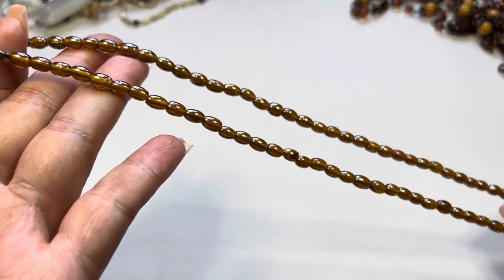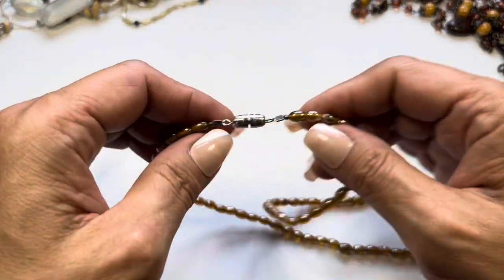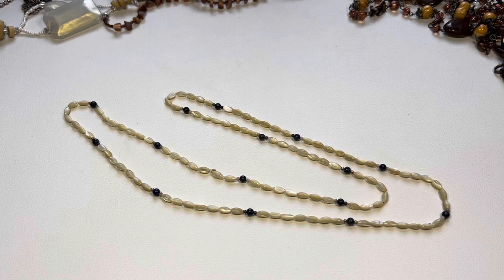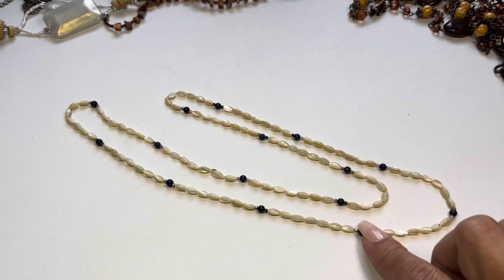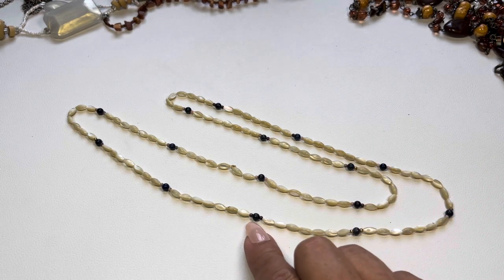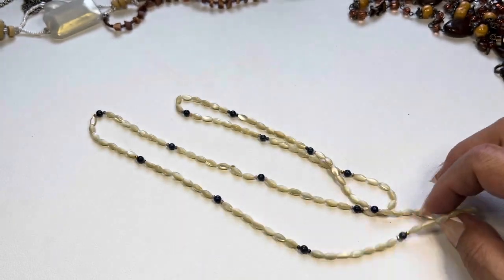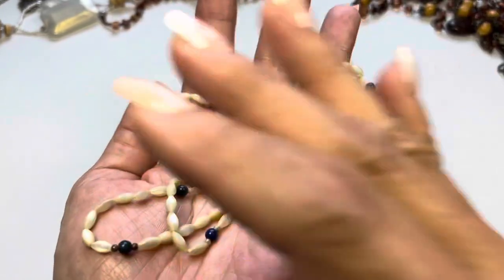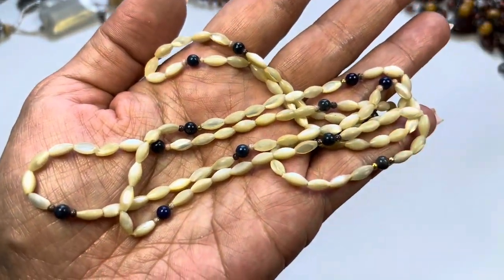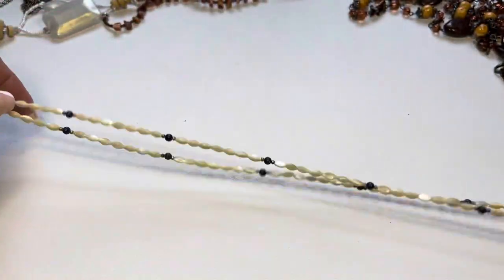Next, we have this glass, they're iridescent brown beads, oval shaped. There is a metal barrel clasp, and this one has a drop of 10 inches. Next up is this vintage strand of, these are very opalescent, very sweet beads with the blue acrylic beads evenly spaced throughout. There are some tiny little gold bead spacers on either side of those blue beads. See what I'm talking about? This vintage infinity strand has a drop of 16.5 inches, so this is a 33 inch long necklace.